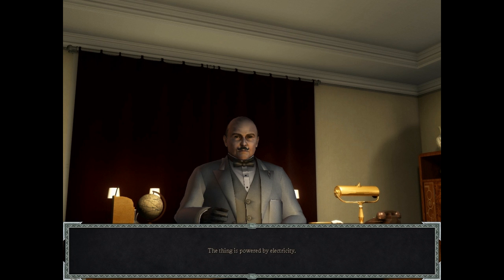Power was the first clue. The thing is powered by electricity. A good beginning. The second clue was lamp. The finger of suspicion is powered by the same circuit as the lamp. Yes. If the lamp was not on, the finger of suspicion will not point.